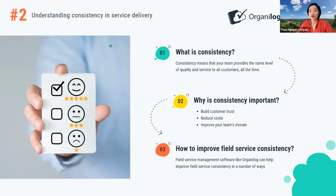So consistency is not only about doing things right, but also doing the right things. It means aligning your field service goals with your business objectives and customer needs. It means having a shared vision and a mission for your field service team and ensuring that everyone understands their roles and responsibilities.